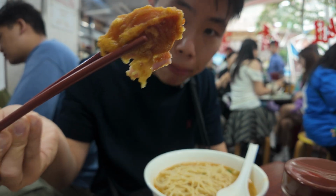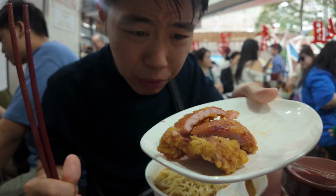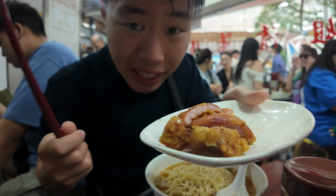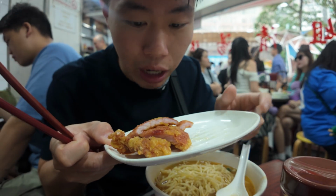I'll try the piece of the pork chop. So the pork chop is alright. It is pretty tasty, but a little bit salty, and it is not as tender as you will eat in some pork chop shops out there.